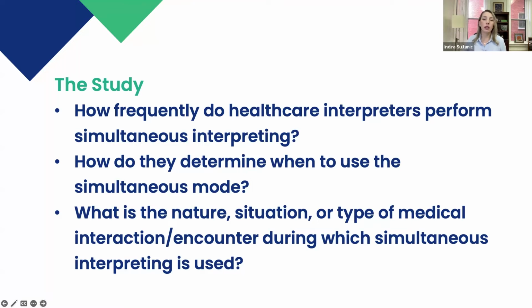And the findings that I will be sharing today: over 827 participants took the survey, and 662 actually completed the survey. So we had a really large showing in this particular study. And they were professional healthcare interpreters working in the United States. The criteria was that they had worked in the last year, or had at least a year of interpreting experience, and had used the simultaneous interpreting technique or mode during at least one or a series of clinical and/or non-clinical encounters in healthcare settings.